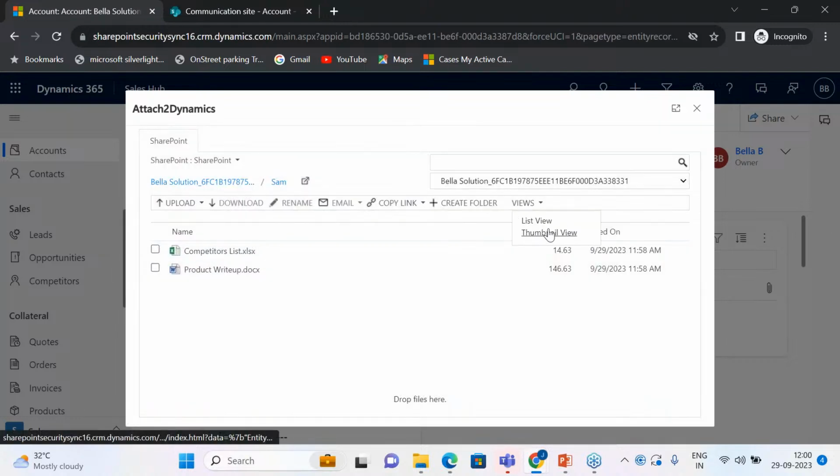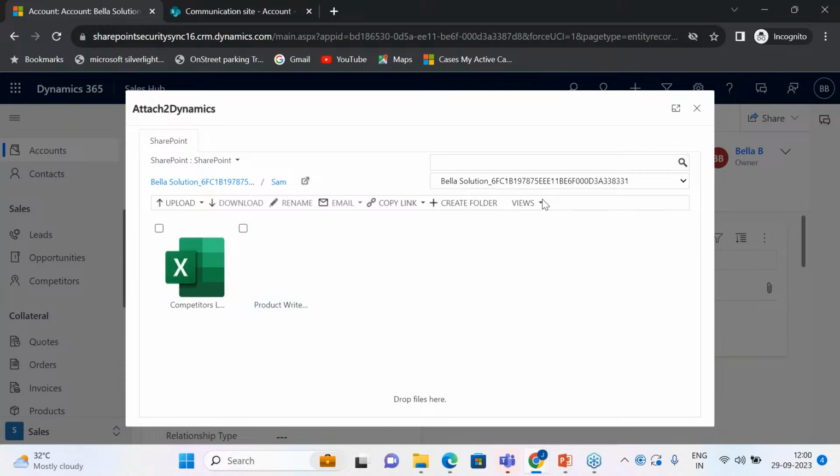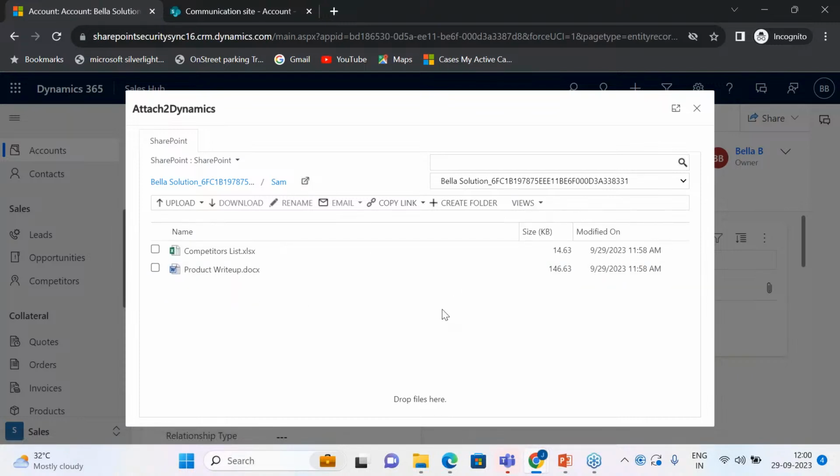And yes, you can view either as a list view or a thumbnail view. So we currently provide two options, either in this format or in the list view. These are the various actions that can be performed within the attached dynamic UI, which saves a lot of time for users compared to uploading a single document at a time, and can improve the productivity of the users as well.